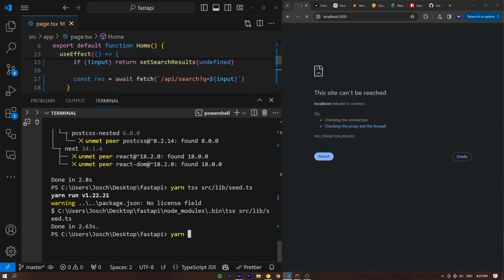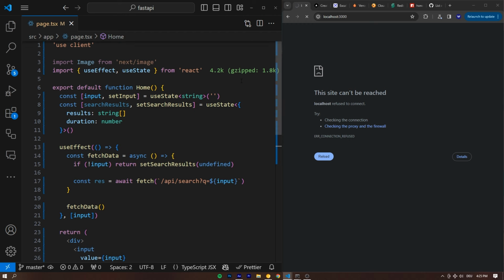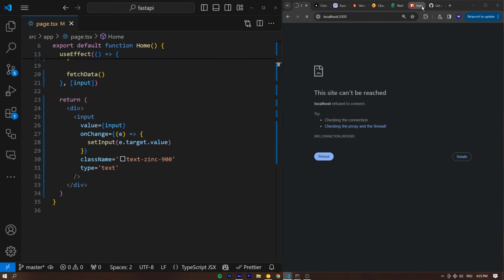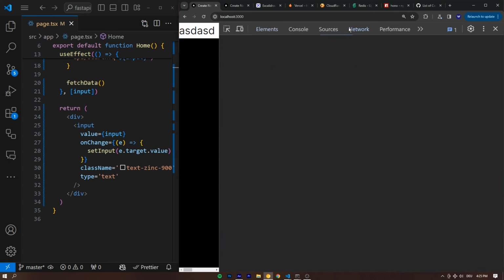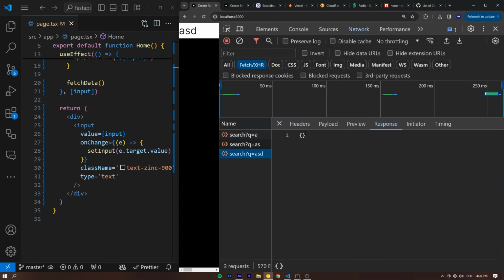Anyways, we need to start back up our development server, and let's give the input a class name of text-zinc-900. That's going to make the text we put in there dark, and hopefully at least we'll be able to see what we're typing in, so we can see for which term we get the results in a second from our backend. So actually we can show the data we have in our Redis database right here in our UI. Okay, great. As we type something in, let's say AST, a query is made to our backend every time. Perfect. That's exactly what we want.